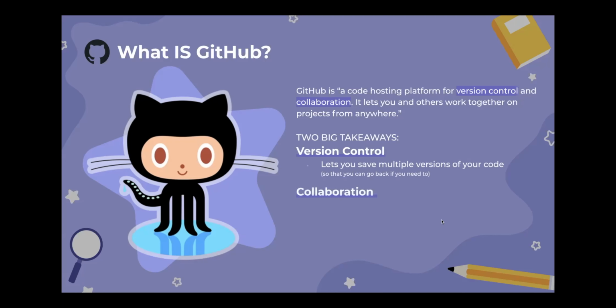And also, collaboration is one big thing. GitHub is largely used by a lot of software engineers and other developers to share code with one another online, so it's really easy if you want to work on a project together, where you are working on the same code and updating the same way. So version control and collaboration are two big things.